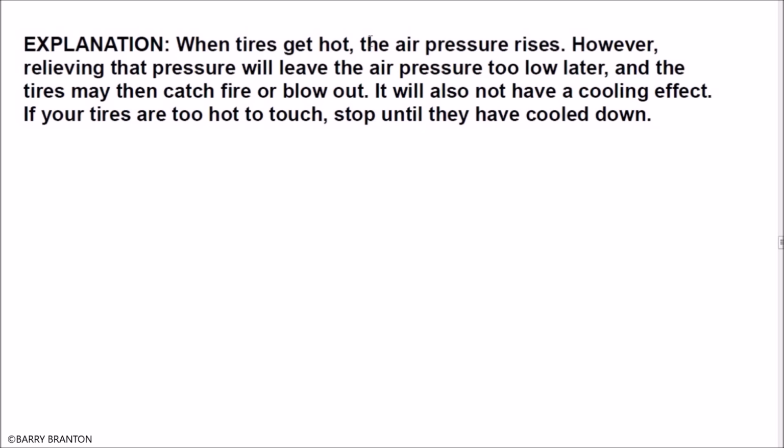When tires get hot, the air pressure rises. However, relieving that pressure will leave the air pressure too low later, and the tires may catch fire or blow out. It will also not have a cooling effect. If your tires are too hot to touch, stop until they have cooled down. Okay, next question.